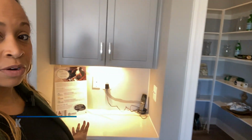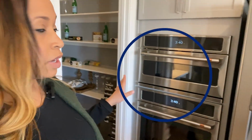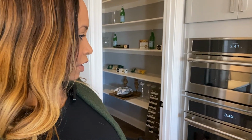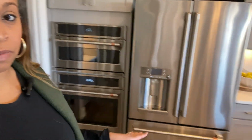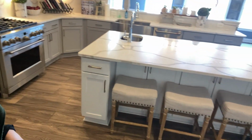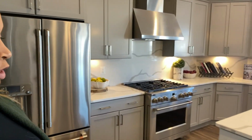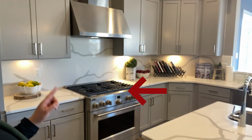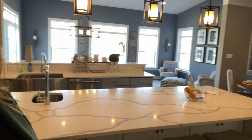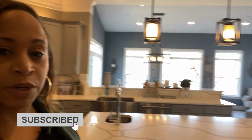Now, with this kitchen, you have like a welcome center right here. And then you also have a very large pantry. This is your microwave. It's like a convection oven microwave. It's really nice. I believe that's the microwave, 99.9% sure. But then you have your oven here. Beautiful appliances. You have a very large refrigerator and your beautiful island over here with not only seating space but tons of cabinetry. And you have your gas stove, hood, and just the overall aesthetic of this builder, Caruso Homes. But I love how they do all the finishes and their upgrades in their home.